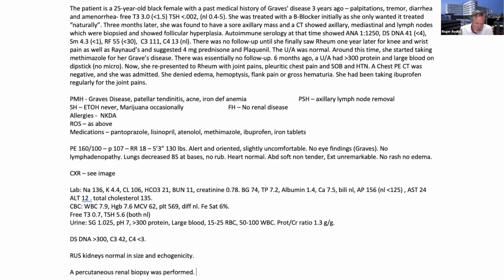Urinalysis now at a specific gravity of 1.025, a pH of 7, greater than 300 milligrams per deciliter of protein. Of course, this is a dipstick. Large blood, 15 to 25 red blood cells, 50 to 100 white blood cells, and a protein creatinine ratio of 1.3 gram per gram. Her double-stranded DNA was greater than 300, quite elevated, and her C3 and C4, which had previously been unremarkable a few years ago, was now 42 and less than 3.